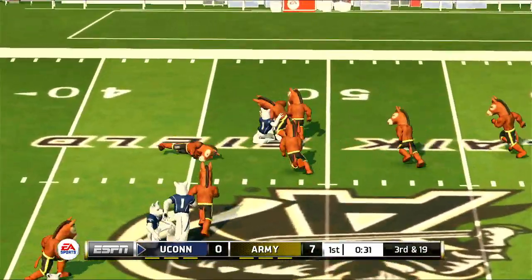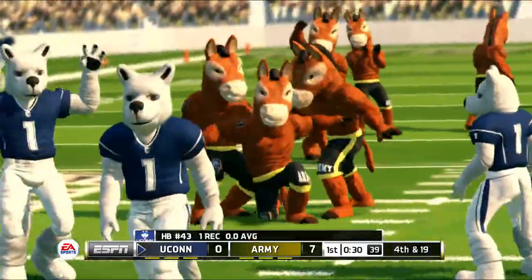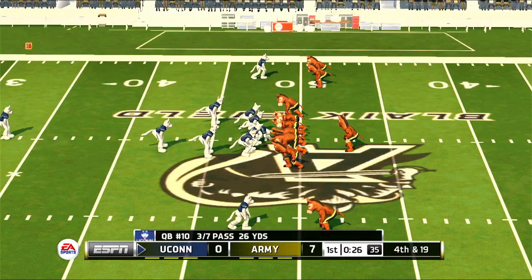Dumps it, complete to the halfback over the middle. They'll bring him down for a loss on the play, taking back a yard. They really just didn't have any room to work on that play. The defense just suffocated him there.